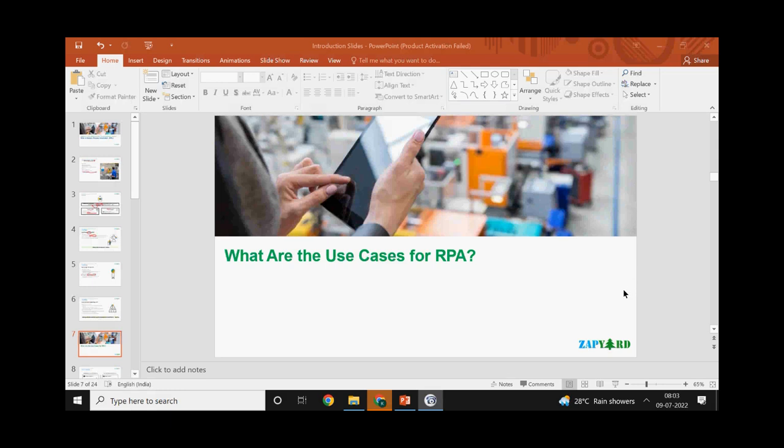Now we got one question: is it possible to build an iRPA solution using SAP CPI in the middle? Yes, it is possible. It's possible to do that.